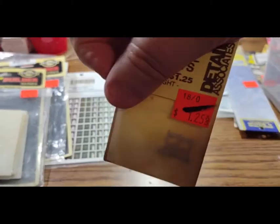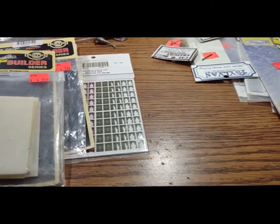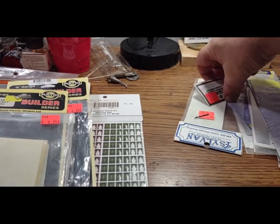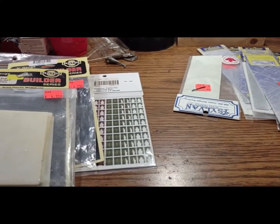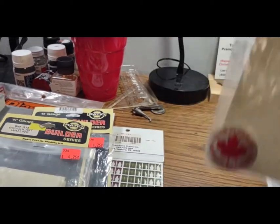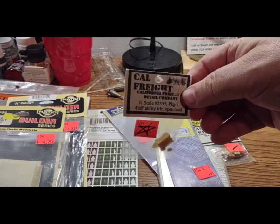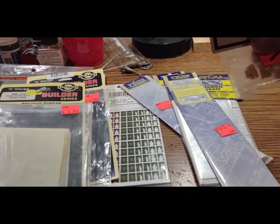Here's some kind of a headlight there. So I think I picked them up by accident, put them in my bag, but bought them. Little utility trailer. Some more of those miscellaneous parts. Plastic piece of roofing. Kind of awkward doing this one-handed. And another one of those little carts. I believe the other one had a tarp on it.